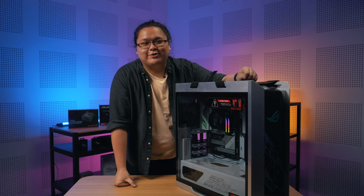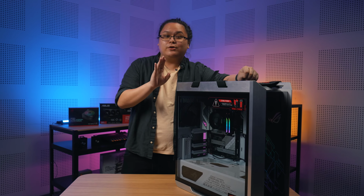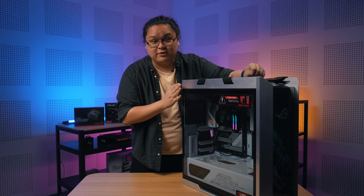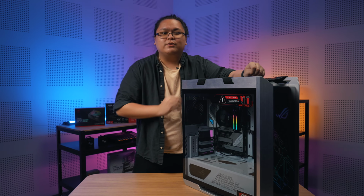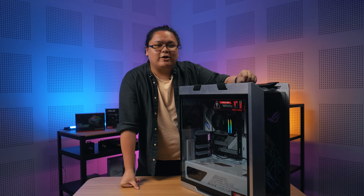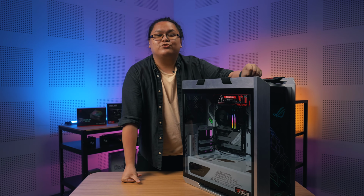This is my brand new gaming PC. It's got everything you could ever ask for in a rig like this. We've got this gorgeous ASUS case with tempered glass on both sides. We've got 32 gigs of DDR5 with RGB. And we've got the brand new AMD Ryzen 5 8600G.